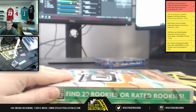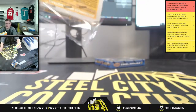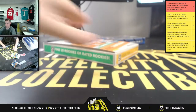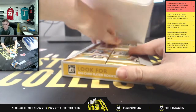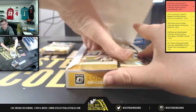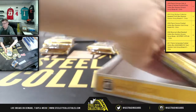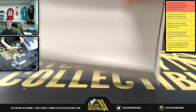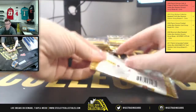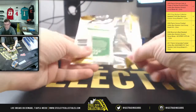Okay, we're going to start with Optic first. Let's go downtown tonight. I wonder in all the boxes that Tyler was ripping tonight, I wonder if he pulled more downtowns or not. I know he's pulled a few of them. I've pulled a few of them. But that doesn't mean we can't pull more of them.